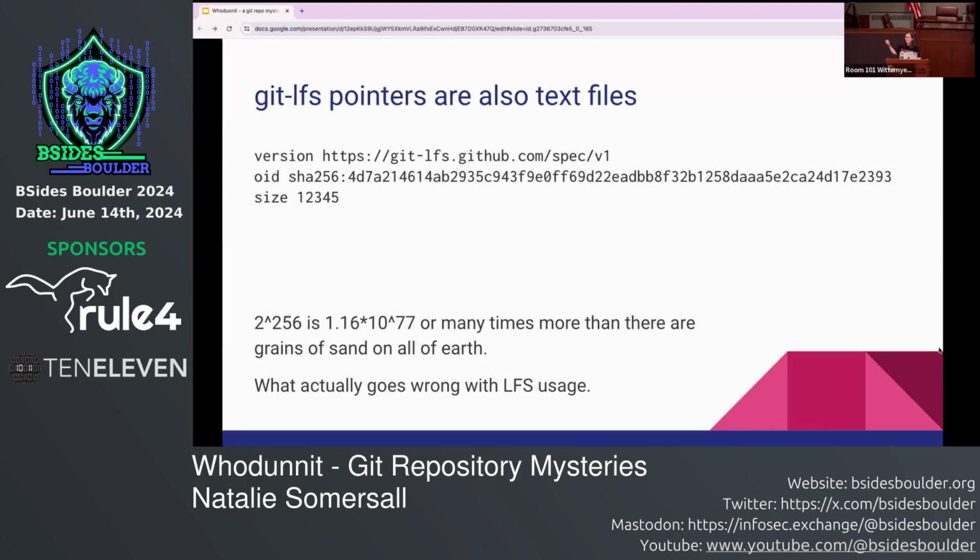which means that if the threat model here is, I need to know if somebody has changed this large file system, either on that remote that they have access to or on my endpoint, it is beyond mathematically unlikely that two objects will share a SHA-256 sum. So that's 1.16 times 10 to the 77th power, or many, many, many times more than there are grains of sand on Earth or drops of water in the ocean. So additionally, they also have to share the same size, the exact same size. So having these untracked changes as a possibility is very, very unlikely.